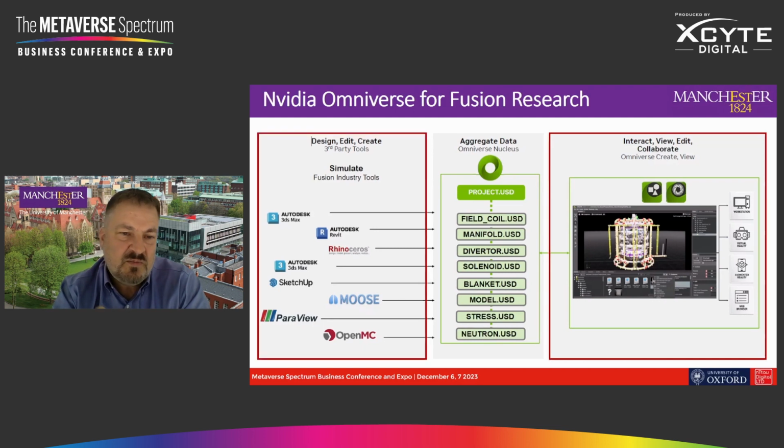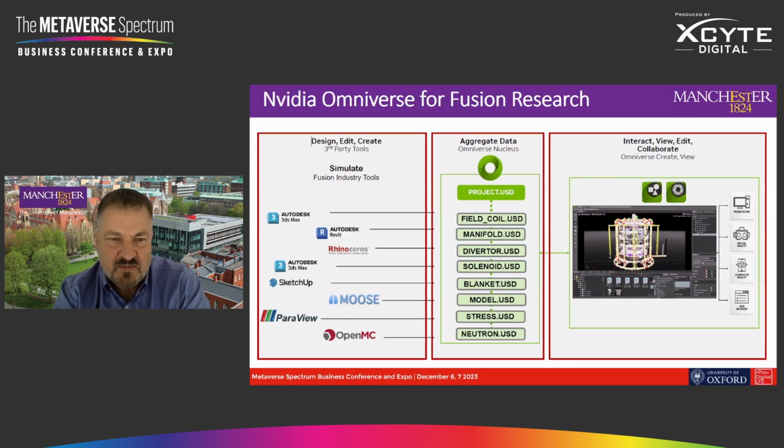It also has connectors for a wide range of tools that we're interested in using. And so the engineer works in their favorite tools, but the way that the Omniverse works is that the outputs of those tools are converted into a common data format, and the Omniverse aggregates these into a single scene, which is, in our case, our metaverse.